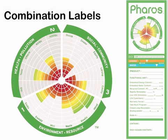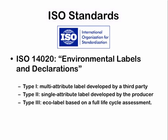This is another combination label. This is called the Pharos Label by Tom Lent at Healthy Building Network, and it is kind of putting a life cycle assessment in a graph. It's a great graphic, and it has been getting some uptake in the green building industry for building materials. It's not really oriented towards consumer products, but you never know, maybe in another decade.